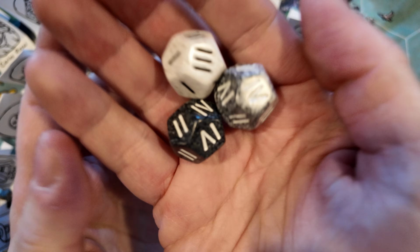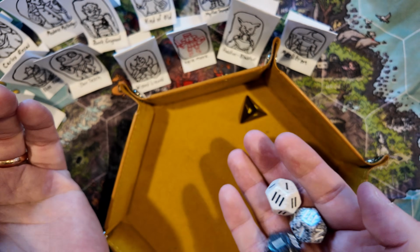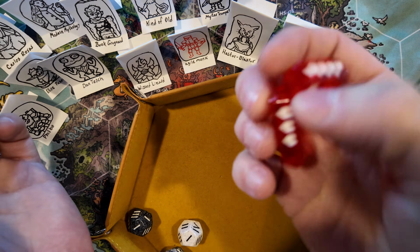And then these are Roman numeral D4s that are actually D12s. So they're just a little bit more fun to roll than your standard D4. But these have been some of my favorites lately.